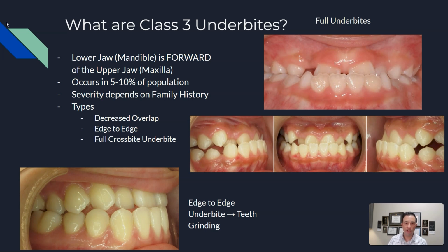So a brother, an uncle, an auntie, if somebody in the family has it, the kids have a chance to get it. Sometimes it skips generations, sometimes it skips cousins or brothers, but somewhere along the line, somebody within the family usually has it. So on the right side over here, we are looking at full underbites, where the upper teeth are completely on the inside of the lower teeth. And so these are both full underbites.